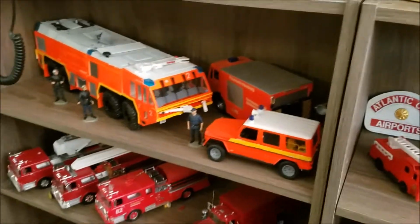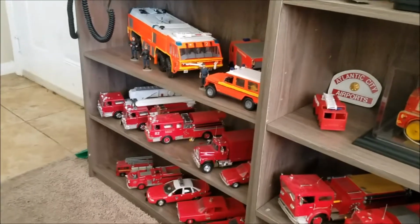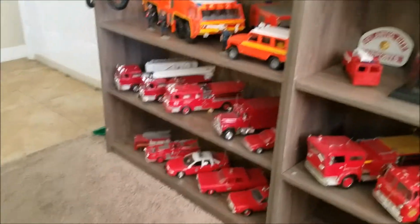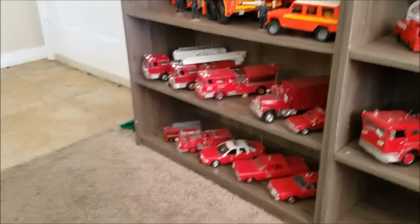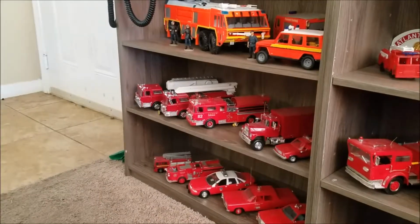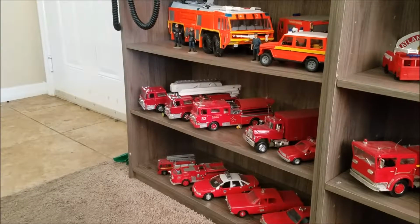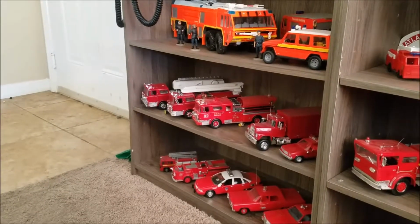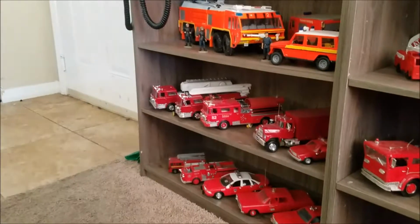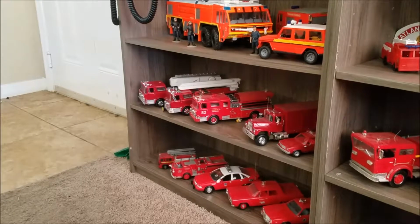Next shelf down is my 1/32 scale models. It represents my Philadelphia Fire Department models. And the one there in the middle is FDNY, New York City. The two Macs that I've started customizing, the one on the far left is Mac Baker aerial scope that was assigned to Tower 6, and the one next to it is Squirt 9.